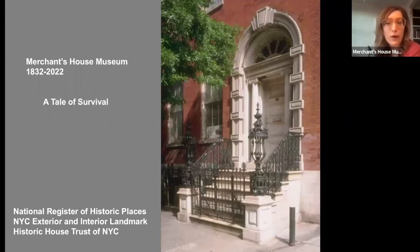My name is Emily Hillwright, and I'm the Director of Operations at the Merchant's House Museum, New York City's only family home to be preserved intact, both inside and out, from the 19th century. Built in 1832, the Merchant's House was home to a wealthy merchant class family and their Irish servants for nearly 100 years, and today is complete with the family's original furnishings and personal possessions, even their clothing. The house offers an intimate and authentic look at domestic life in mid-19th century New York, and it was the very first building in Manhattan designated a city landmark in 1965.